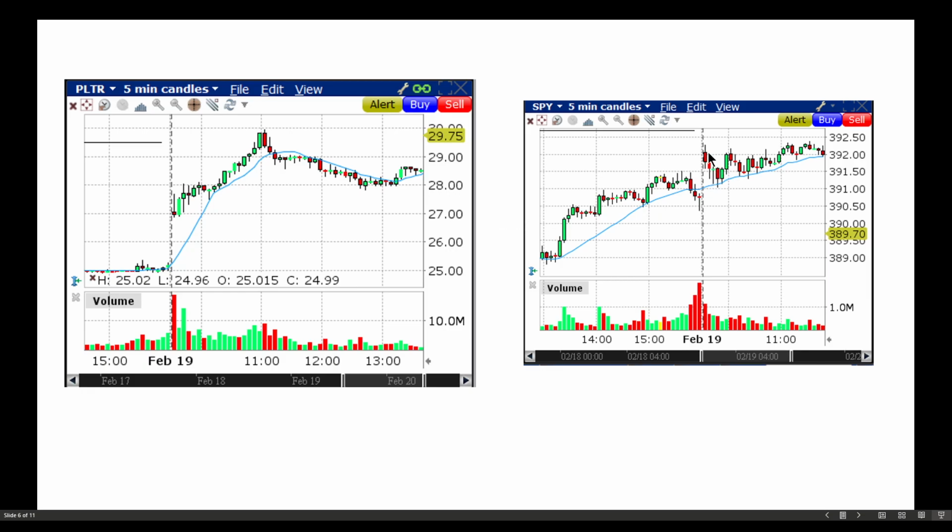In terms of relative strength or relative weakness, I guess you could say that in the first 20 minutes, the market was moving down, but PLTR was actually having a strong consolidation around the 28 area, and so it was showing decent signs of relative strength.